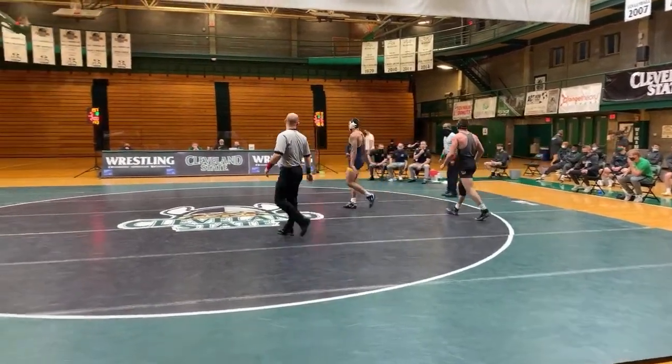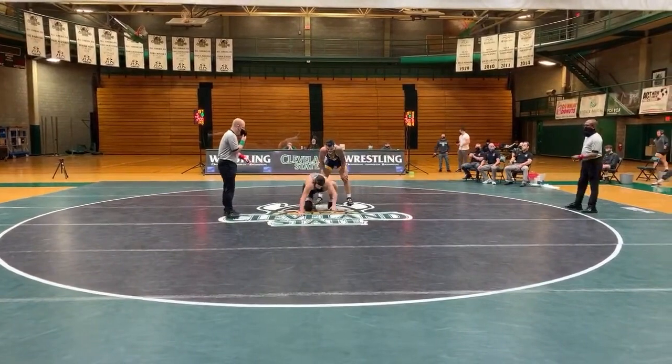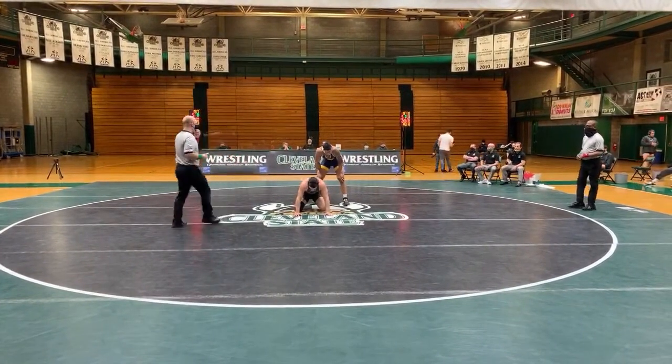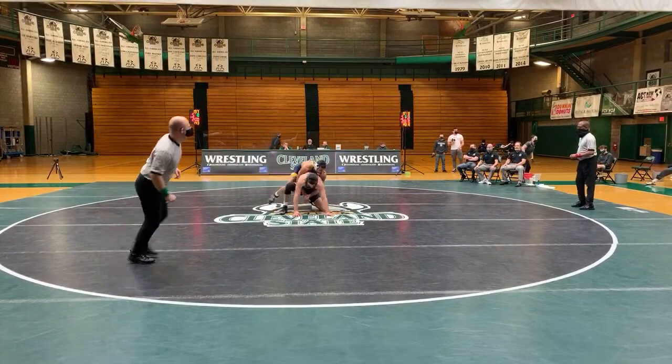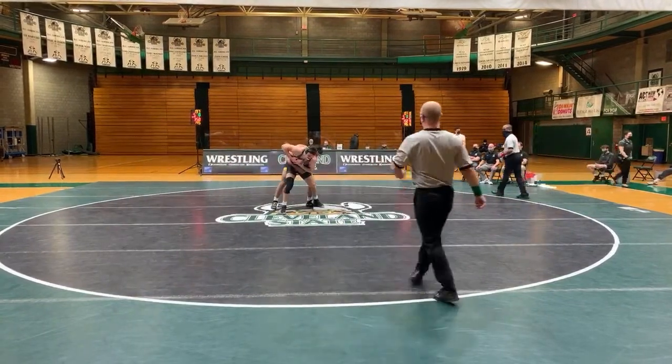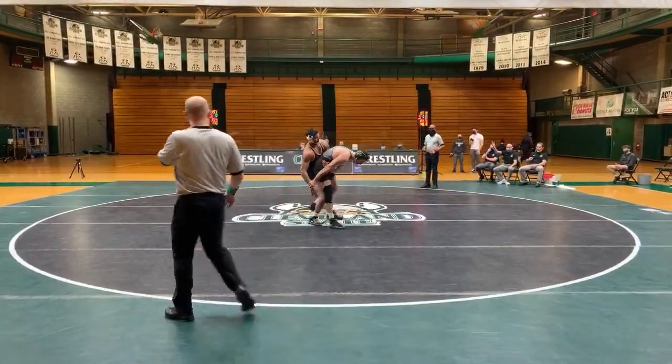Choice Smith. So Smith's choice is underneath. He's down 5-0 to number one, Noah Adams. Adams covers. 43 seconds of ride time and climbing now for Noah Adams. This is 197 pounds. Your dual score is 15-13.